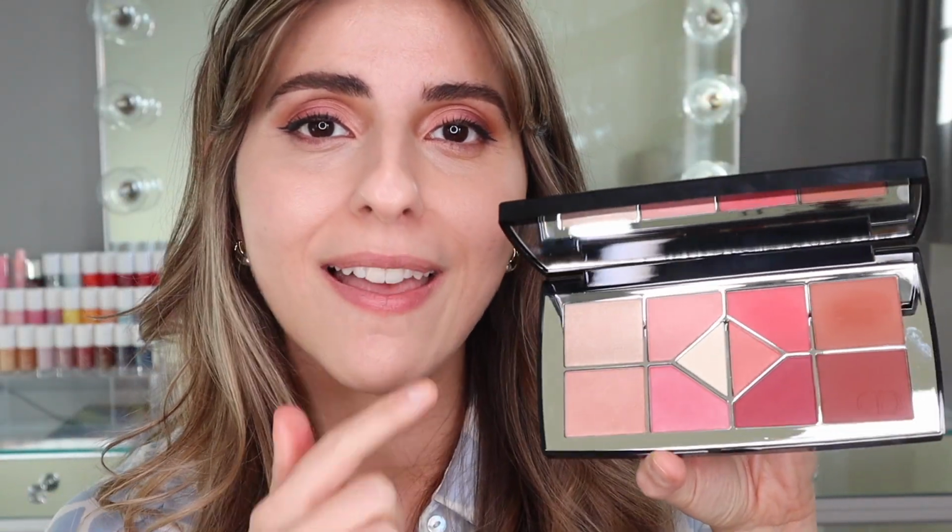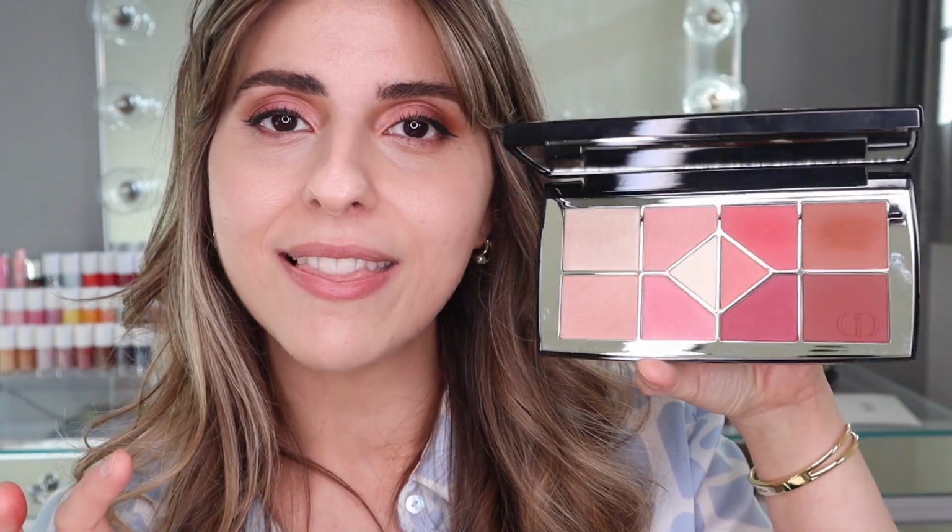I just zoomed you guys in because we are going to use this palette as a full face palette. So I don't have any blush and I don't have any bronzer at all. I just have my foundation, concealer, and my eye look all done. But let's go ahead and use this palette elsewhere.